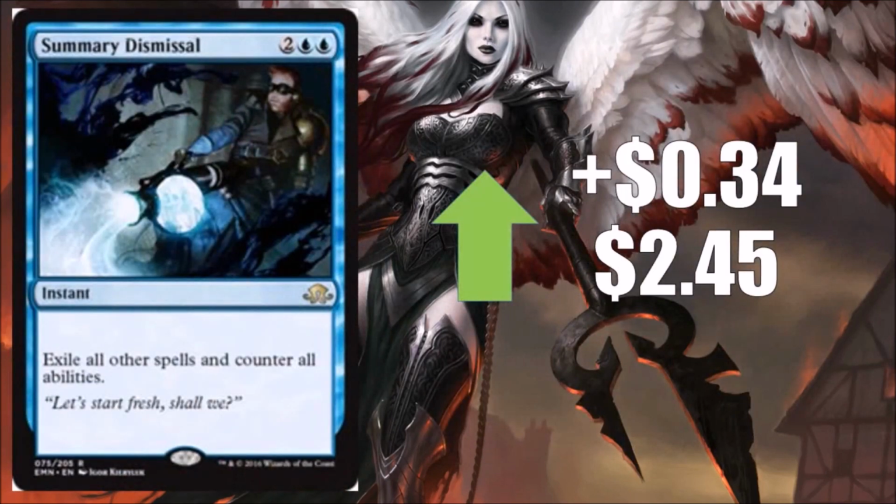Coming in number 5 is Summary Dismissal, up 34 cents to 2.45. This is one of the key cards in the white-blue flash deck, and because of that, you're seeing a small increase here. Now, you will notice the cards going up in value this week aren't necessarily going up in value a lot, but they are good indicators of what a lot of players are turning their attention to, and of course, that particular deck is gaining a lot of popularity.